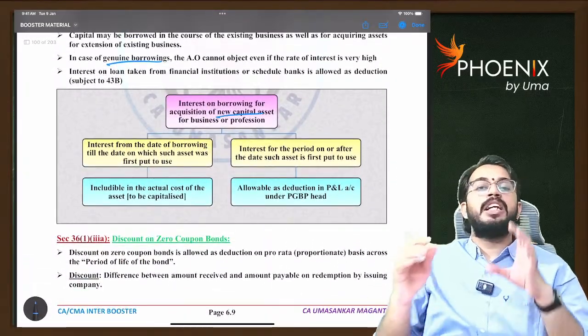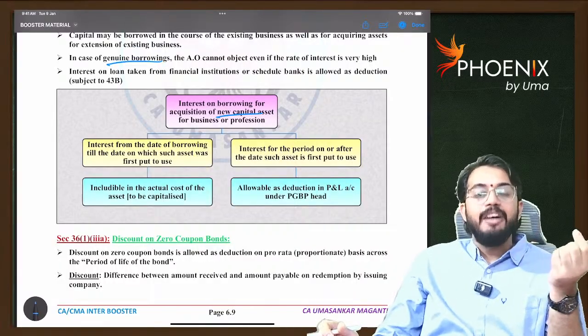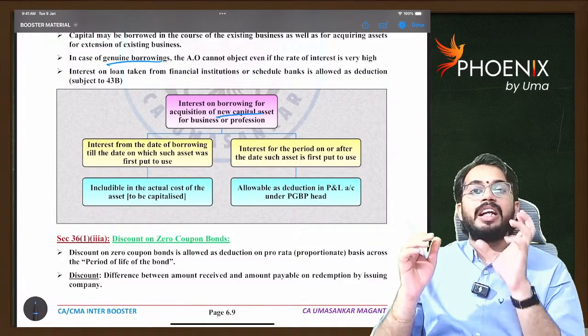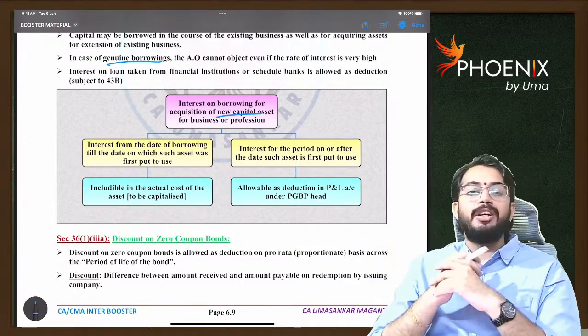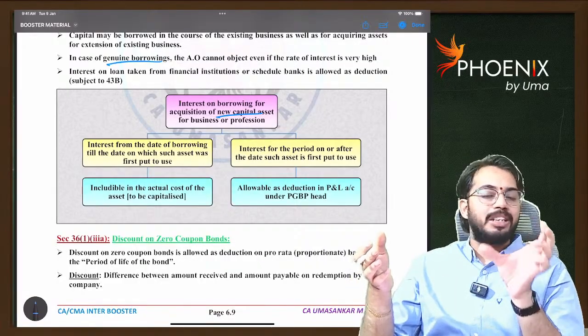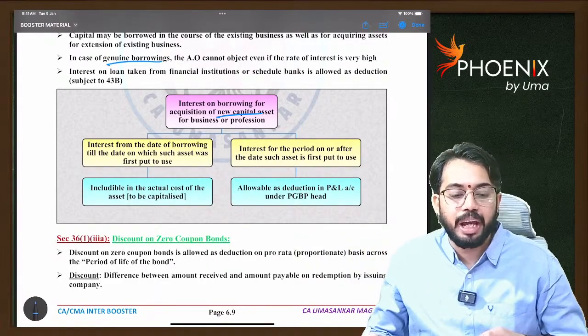For a capital asset, if you have taken any loan, then whatever the interest is from the date of taking the loan up to the date the asset is put to use, that interest will be capitalized, added to the cost of the asset. After the asset is put to use, whatever the interest cost is, that interest cost will be debited to P&L. Okay.